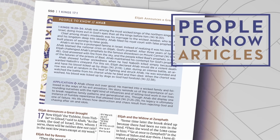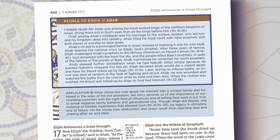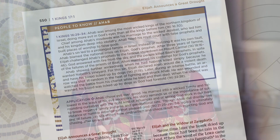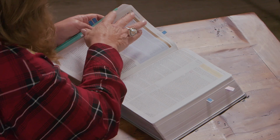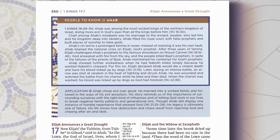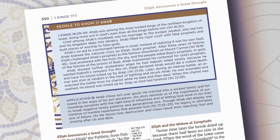Okay, also throughout this NIV Application Bible, we've got a bunch of these people to know boxes. Now I've moved from Genesis into 1 Kings. And so the person to know here in 1 Kings 17, based on the last chapter, is Ahab. You want to hiss when you say Ahab. And so it'll explain, Ahab was among the most wicked kings of the northern kingdom of Israel, doing more evil in God's eyes than all the kings before him. I love these people to know study tools because sometimes I forget. So these brief character studies, they remind us, they show us, they reveal to us how God accomplishes his purposes through people throughout this love story we call the Bible, this redemptive narrative.